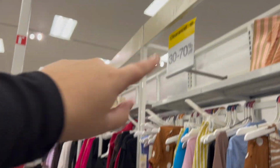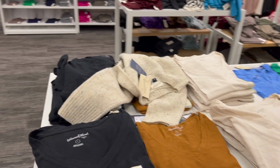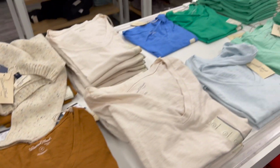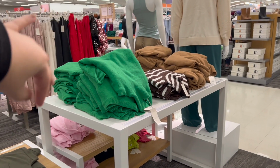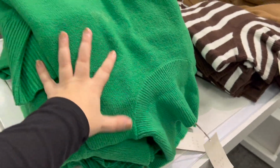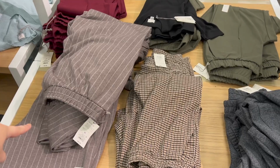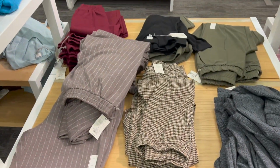Okay, in the Universal Thread row now, these are really, really great basics. They are always at a really good price too, and they have obviously a ton of colors. Walking away from Universal Thread over here to A New Day, those sweaters look really, really nice. Let's see how much they are. $25 is not terrible for a sweater. But these, I'm gonna try a pair of these on because this is A New Day brand. They're $25, but these look very similar to these that I have on, where they look more elevated, but they're super cozy.